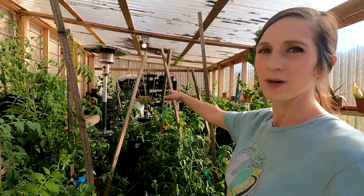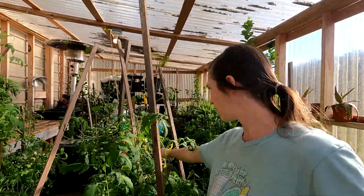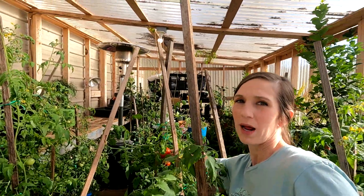I still have tomatoes everywhere. I have a few more that are red. They are fairly soft, but I'm gonna let them stay on a little bit longer and get even sweeter. I know I could pick them right now and take them inside and it wouldn't change the sugars of the tomato that much, but we have no pest problems, so there's really no reason for me to pull them right now. I'm gonna leave those alone.